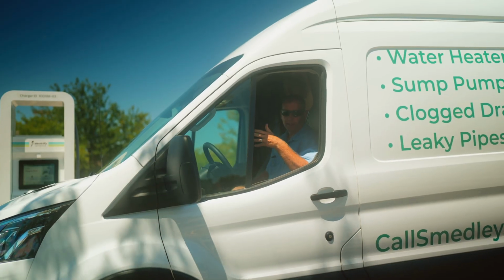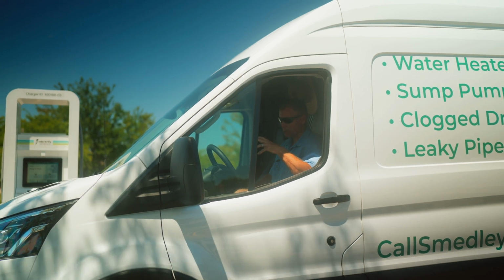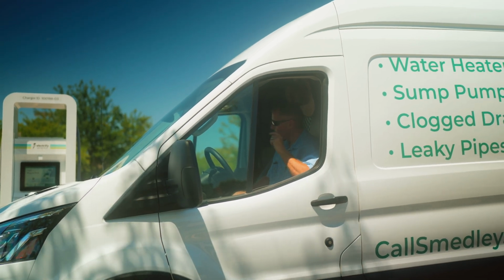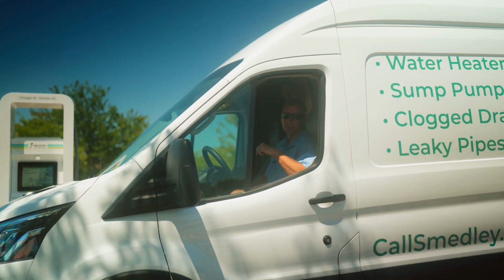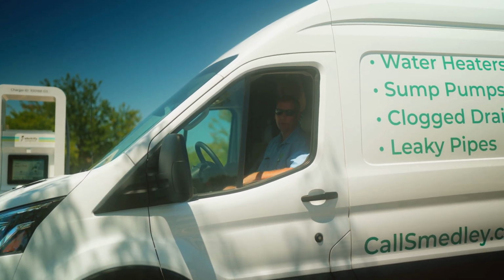I say we go on an adventure, we burn off some mileage, we try to get this thing down to about 20% charge, and then we circle back to one of these chargers and see how long it takes to go from 20 to 80%.